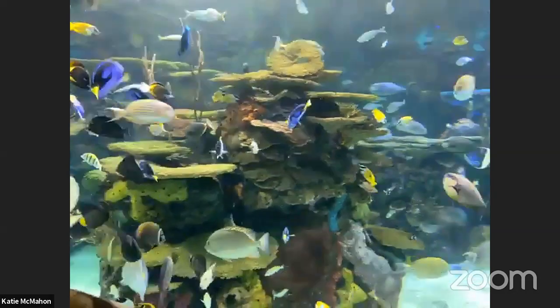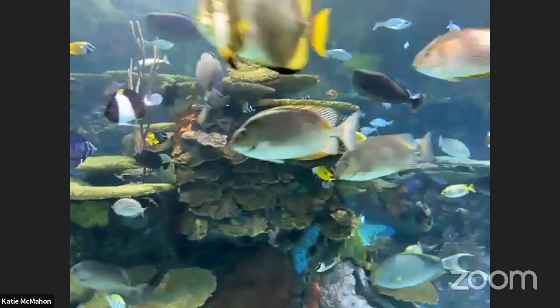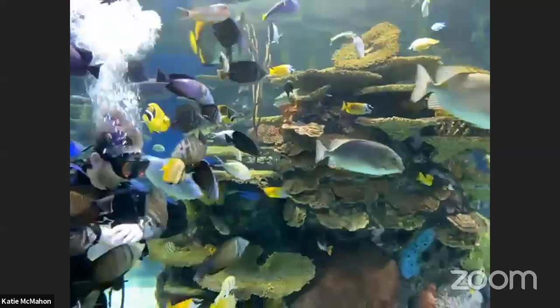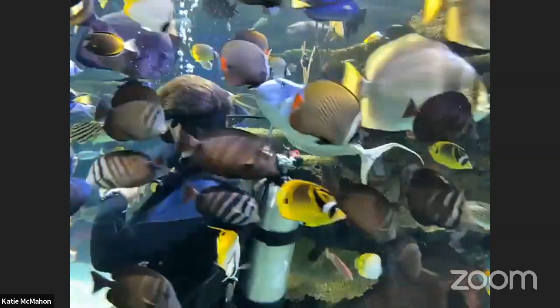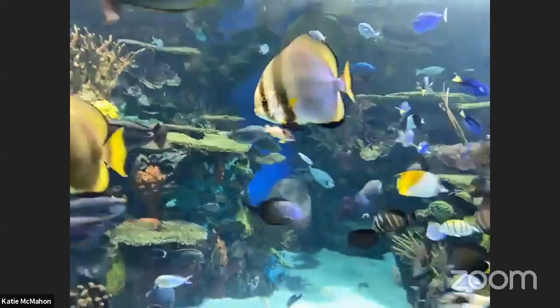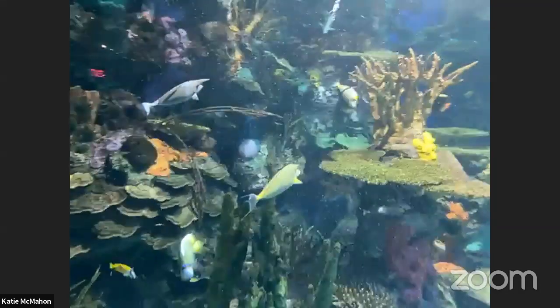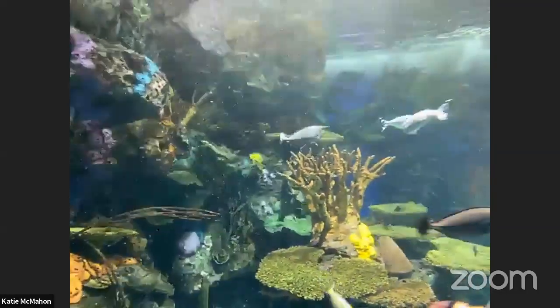Some unicorn fish maybe? Let's see if I can find a good unicorn fish to show you. So there's a clue. You guys look on the screen and see if you can find a unicorn fish. They're pretty distinctive looking. There's one, but it's not going to give you the clue that it's a unicorn. Keeping my eyes peeled. Here's a good example of a unicorn fish. Yeah, in the back there.